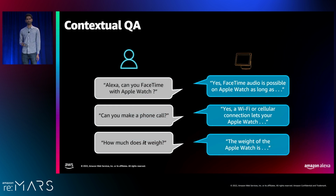The next interesting piece, let's dive into contextual QA. Question answering is a key aspect of any shopping experience. Any smart agent that helps customers purchase products has to have the ability to answer questions. But there's a new aspect to this called conversational question answering, which allows the system to advance from just answering standalone questions to answering a sequence of related questions.